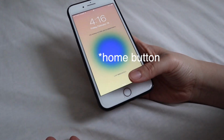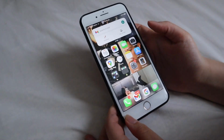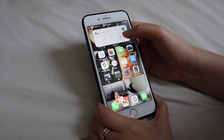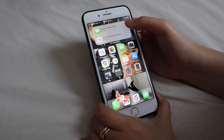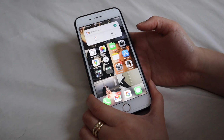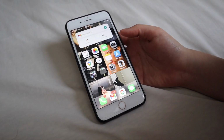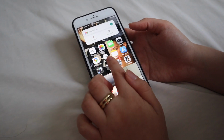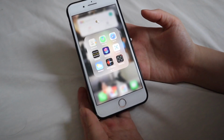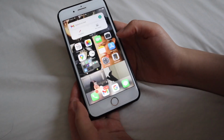Now I'm gonna unlock it with a home screen. Don't really see that often these days, but here it is. This is my home screen. So I have a widget for the iOS 14. Basically it will show random important things. So here are the Apple apps that I use a lot. So I have calendar, photos, FaceTime, camera, Google Maps, clock, notes, app store, and then this is a folder of all the random Apple apps that I use sometimes, and I just put it in this one folder.